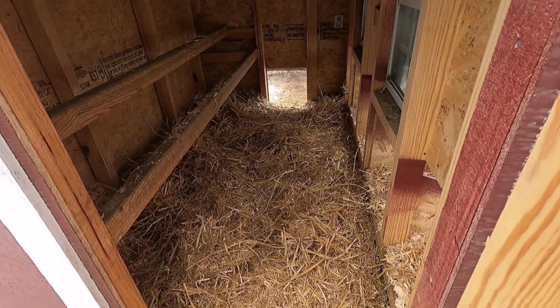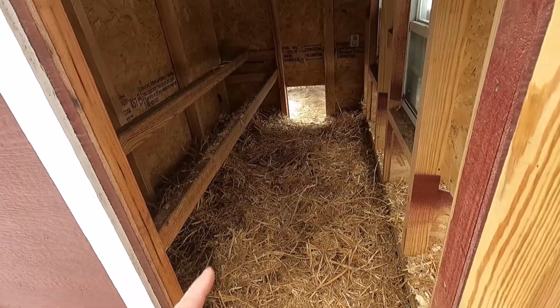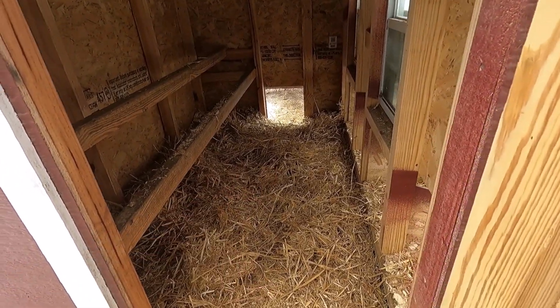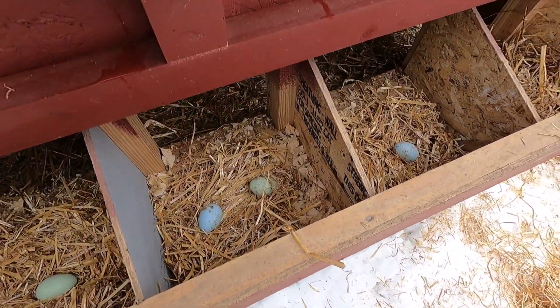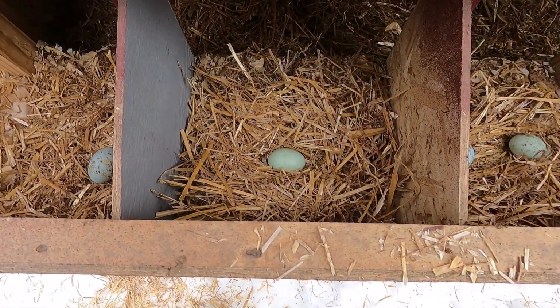There you go, guys. So I added some straw here too, in addition to the pine shavings. I think I may have mentioned it earlier, I used the deep litter system. It's looking good. I added some straw to these boxes, but like I mentioned earlier, they get bored. They're gonna kick it out anyway.